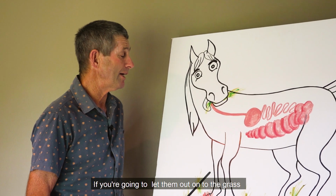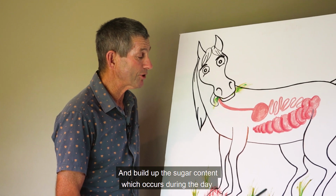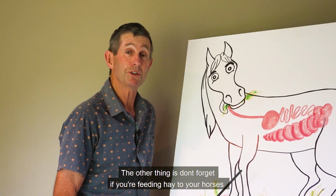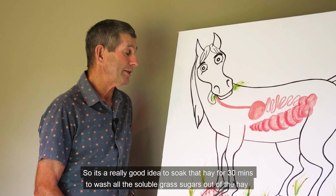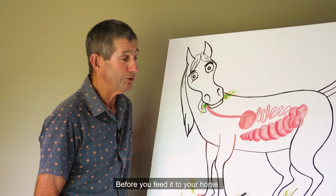If you're going to let them out onto the grass, let them out early in the morning before the sunlight has had a chance to hit the grass and build up the sugar content which occurs during the day. The other thing is, don't forget, if you're feeding hay to your horses, the actual hay will have some grass sugars in it as well. So it's a really good idea to soak that hay for 30 minutes to wash all the soluble grass sugars out of the hay before you feed it to your horse.